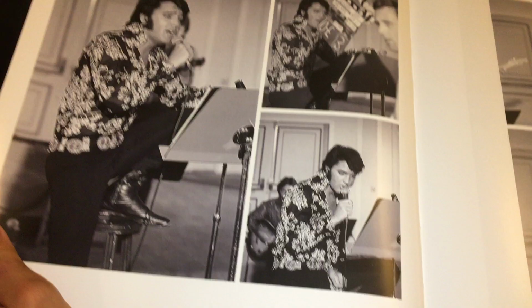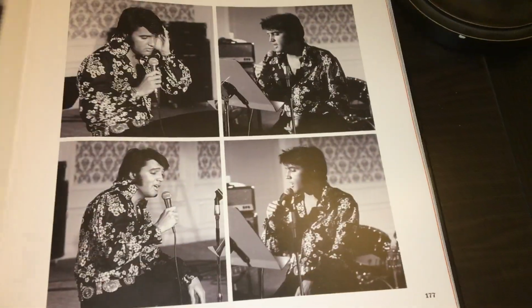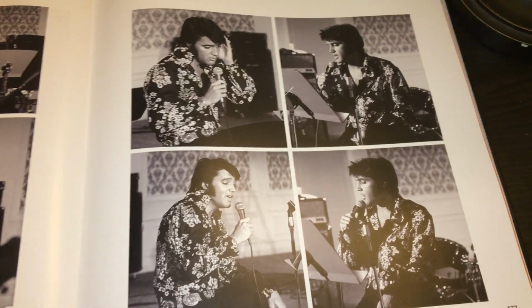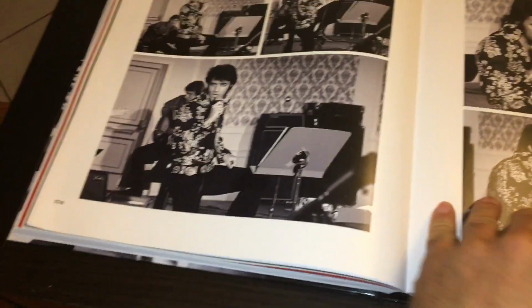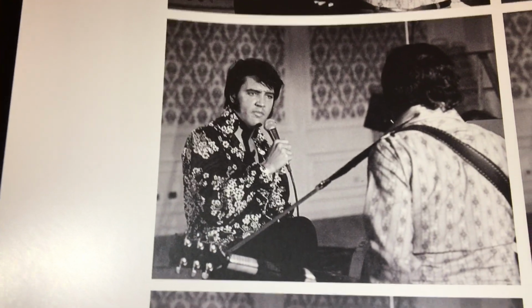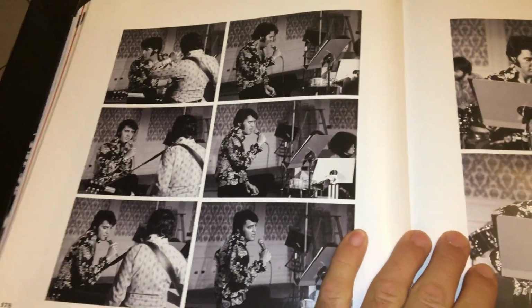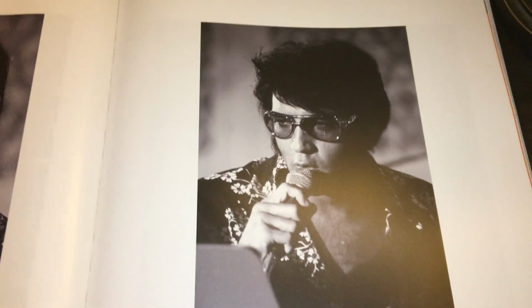From what I understand, during this rehearsal, Elvis was a little frustrated, and you can hear it. I didn't hear it yet, but you can hear it a little bit in the footage and in the audio CD in this box set during this rehearsal, especially during Bridge Over Troubled Water. He's apparently really annoyed, and that looks like he's annoyed right there. Actually, look at him. He's like, "What the hell are you talking about, man? Get the hell out of my face." That's what it looks like. And they said he sounds annoyed when he's talking to Charlie Hodge.